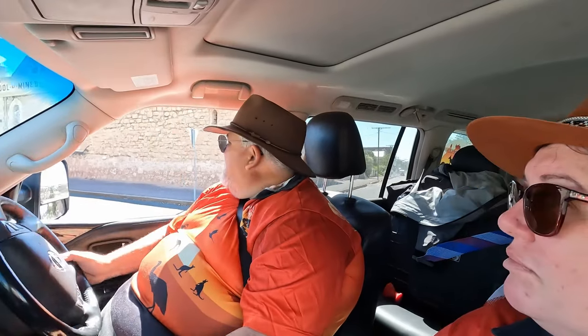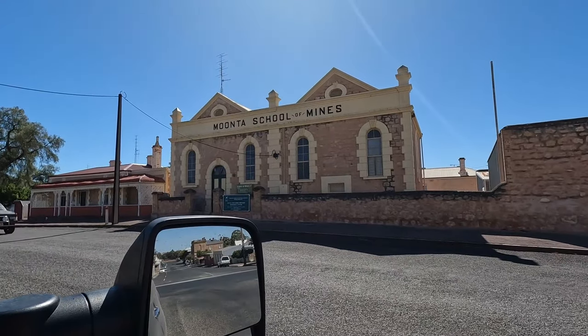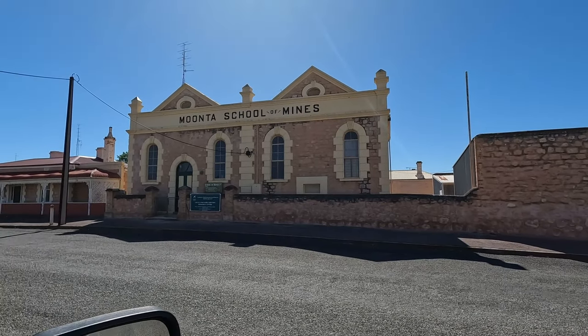Fascinating, just driving around looking at the old buildings. Coming up on the right, we'll go around the corner and stop out the front of it. It was originally a church which didn't do too well and sat vacant for a while. Then the South Australian government bought it and turned it into the first school of the mines, which turned into the precursor to the modern TAFE. That was the granddaddy of TAFE colleges as we know them today. So everything starts from something. Very interesting.